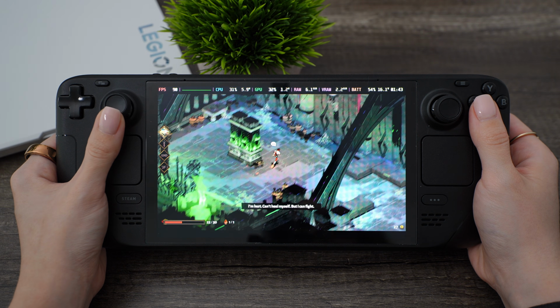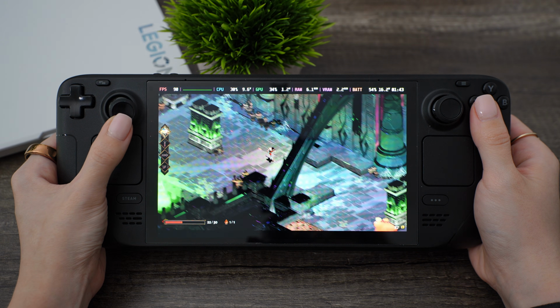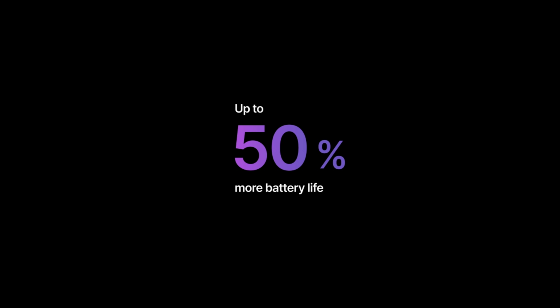And truly, battery life is where the OLED shines. Thanks to its ability to completely turn off its pixels, this is a game changer for energy efficiency, especially in darker games where lots of pixels stay off, saving you some battery. So while the LCD model gets you between 2 to 8 hours, the OLED can keep going up to 12 hours in less demanding games, which is up to 50% longer.